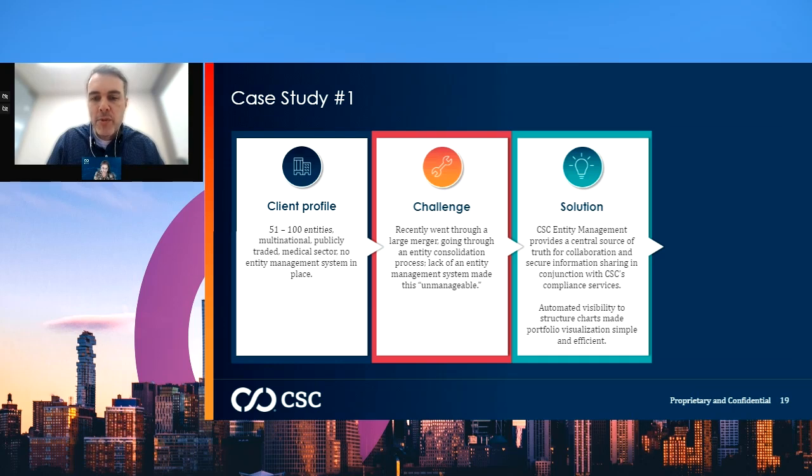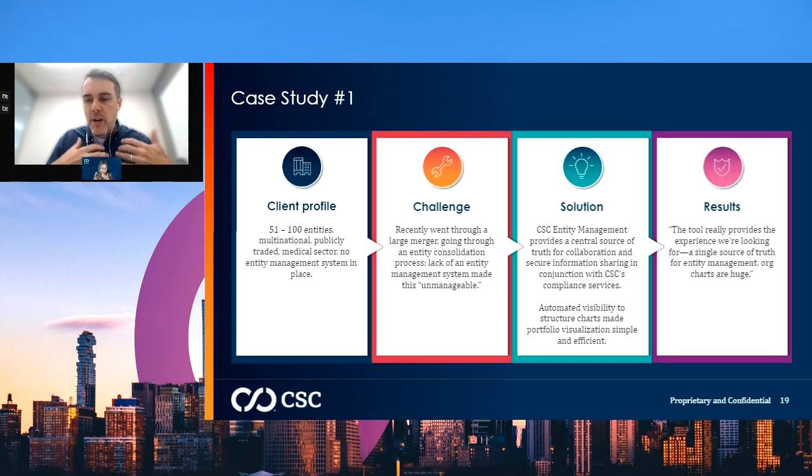And so that was the solution. And then the end result is they're really quite thrilled with the experience that they're having within the platform, really giving them what they need in terms of that source of truth, and the automation of the org charts also being a critical key win for them in this new world that they find themselves in post this large merger acquisition that they went through.